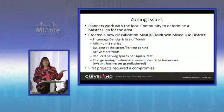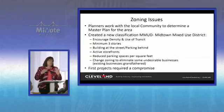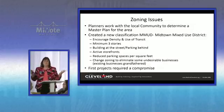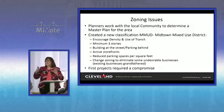Zoning issues. We looked at the zoning in the area and we did a complete zoning overlay. So we really looked at how could we really support transit with the type of zoning that we would pick. So we reduced the number of parking spaces that were required. We required buildings to be built right up to the street. So again, this area had a lot of missing buildings, like missing teeth.